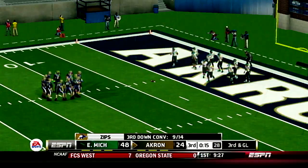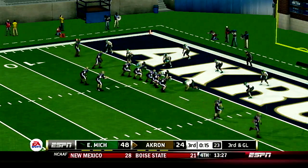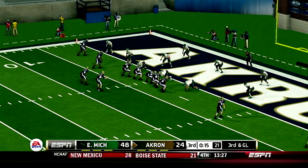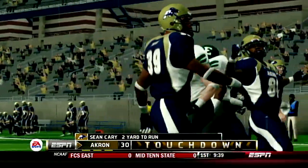So here we go. It's third and goal from the 2 yard line. Let's go, defense. And here we go. Touchdown, Akron.